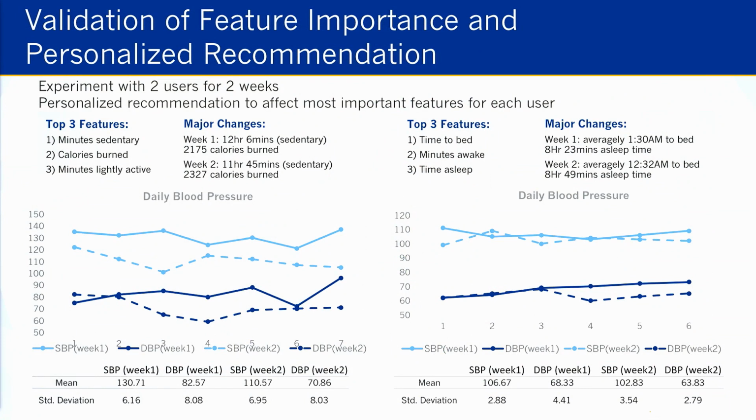Now, what is the effect of all this? Remember, I mentioned that our goal is personalized recommendations. Our goal is personalized interventions. So this is again some experimental data, very preliminary, not to make huge conclusions from yet.